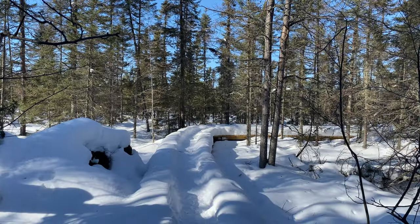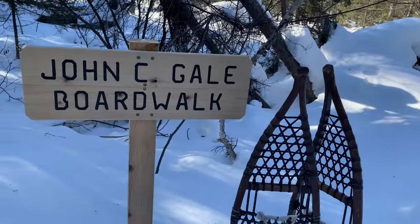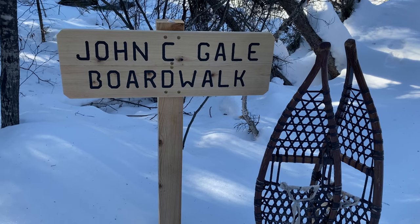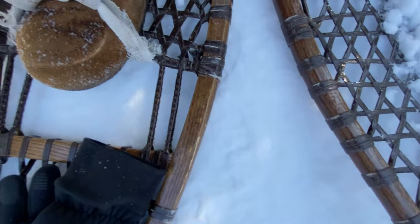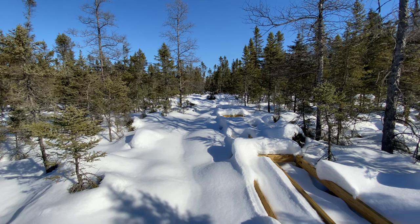I guess I can announce it now. We are gonna extend the Taiga Boardwalk, the John C. Gale Boardwalk, next summer. And it'll join up with Gray Jay Way. Yeah, so today I just need to kind of start plotting the route. Tamarack shortage prevented us from finishing it last year, but we'll finish it this spring.